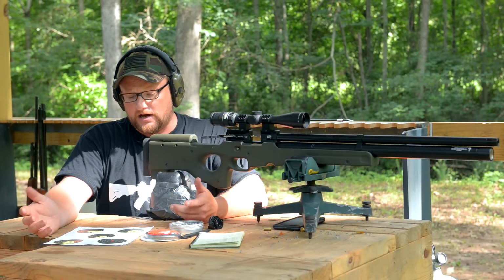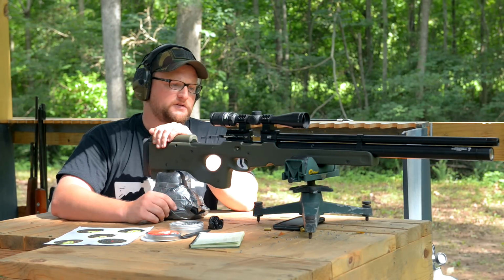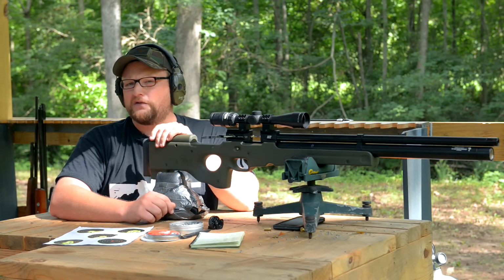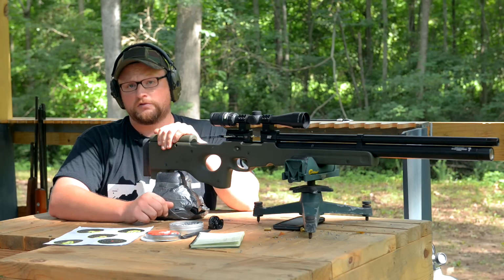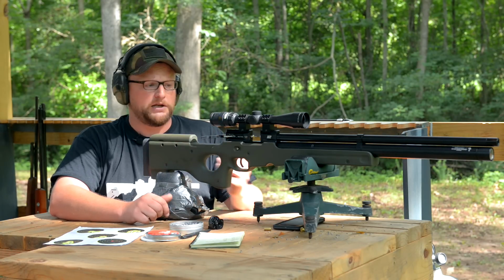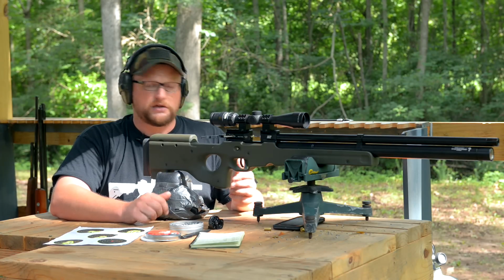That should give you some idea of the kind of accuracy that you can expect out of a gun like this. It is a very high-quality gun. It's probably not going to be for everybody, but it is definitely one of those types of air rifles that represents among the best air rifles in the world. It's really one of the best air rifles that money can buy, especially in a production gun. These things are super great.